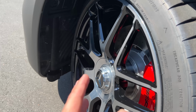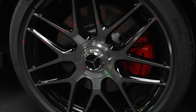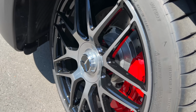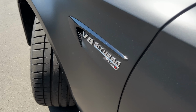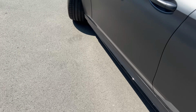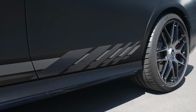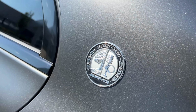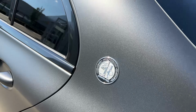You see, we have the multi-spoke Y-shaped AMG wheels. These are 20 inches, and the inside here is finished in black gloss and everything else in silver. Also the brake calipers finished in red, a very nice contrast. V8 biturbo 4MATIC badge here on the side with the wider body of the E-Class, the E63. And here on the side, again, special for the final edition, we have these stripes, giving this the final touches. In addition to that, on the C-pillar, the Affalterbach AMG emblem, which looks absolutely phenomenal in my eyes. I'm a huge fan of this.